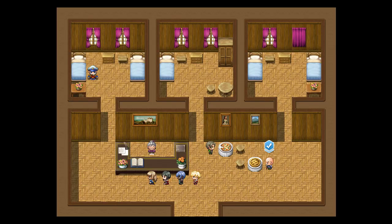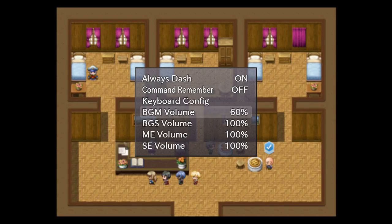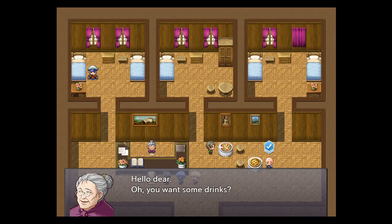I wonder, can I pause the game here? I want to change, if I may, the music volume. It's a bit overpowering. Hopefully that'll be better.